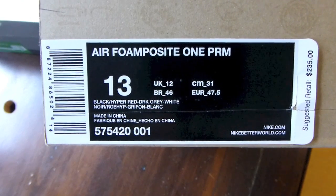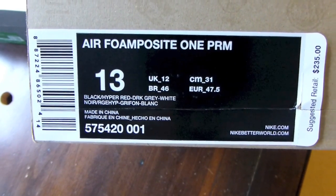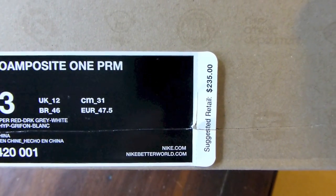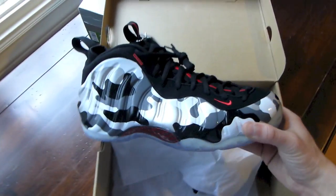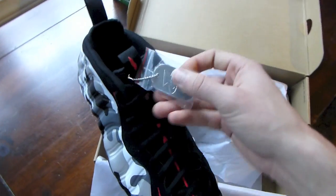Air Foamposite One Premium, black, hyper red, dark gray, and white. I was wrong on the 220 retail, it's a 235 retail. But here we go with the Foamposite One White Camo or Fighter Jet.